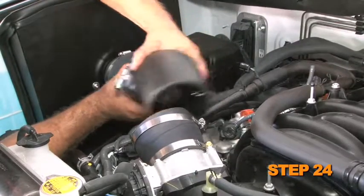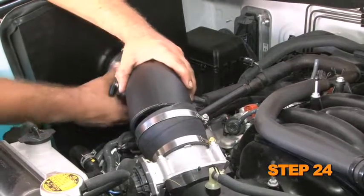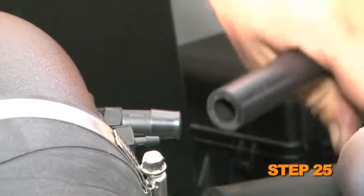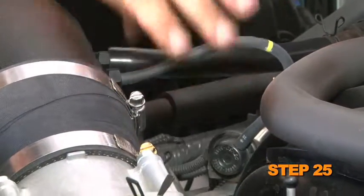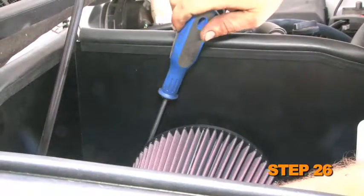Insert the K&N intake tube into the hump hose attached to the heat shield and then into the step hose attached to the throttle body. Secure with the provided hose clamps. Connect the crankcase vent hose and the fuel pressure hose to the fittings connected to the K&N intake tube. Install the K&N air filter and secure with the provided hose clamp.